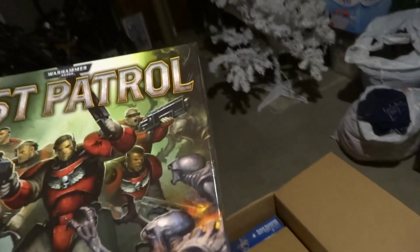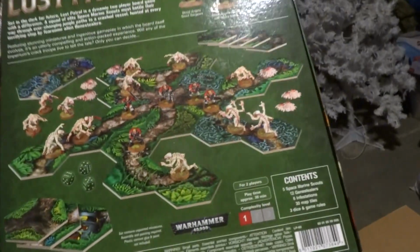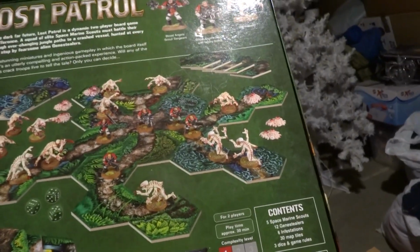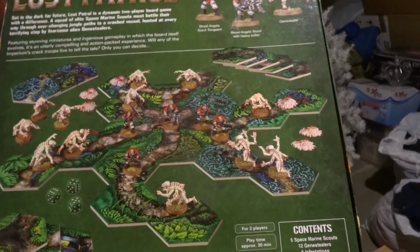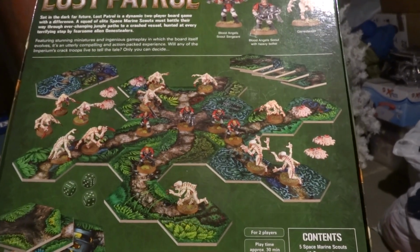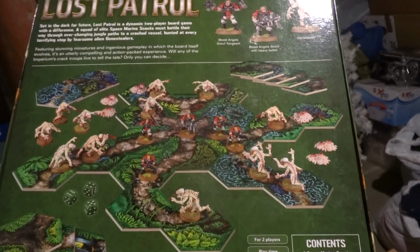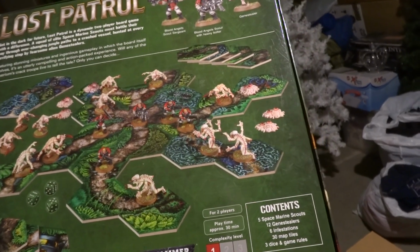Okay. And we have Lost Patrol, Death in the Jungle. Set in the dark future, Lost Patrol is a dynamic two-player board game with a difference. A squad of elite Space Marine scouts must battle their way through the ever-changing jungle path to a crashed vessel, hunted at every terrifying step by fearsome alien genestealers. You have 5 Space Marine scouts, 12 genestealers, 6 infestations, 30 map tiles, 3 dice, and game rules.